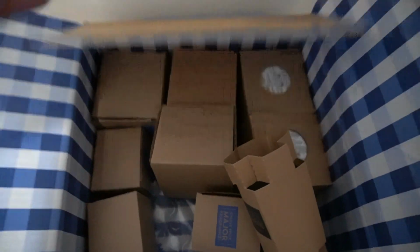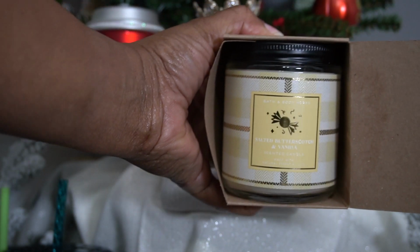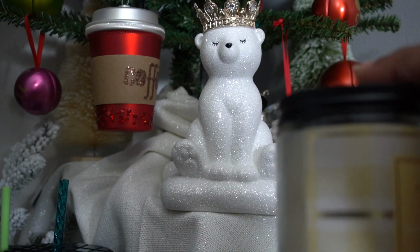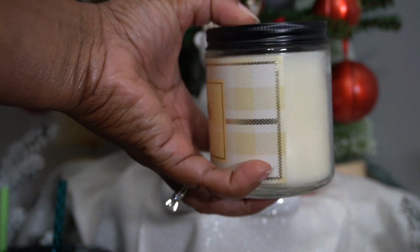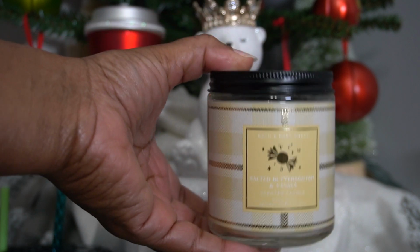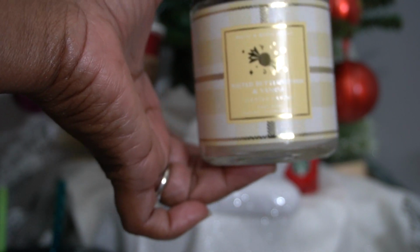So as y'all see, I don't have much, but let's get it started. The first item is going to be a single wick. I just put lotion on my hands, so of course the box is just absorbing all of the lotion. This is the first candle, and this is salted butterscotch and vanilla. Love the new packaging. I love the shipping packaging. Super, super nice. As you do see, it comes in this plaid-like container. I did get these free with rewards. And then the next day, Bath and Body Works did a sale on the single wicks for $5.95. But I got these free with the $15.95 3-wick candle sale.